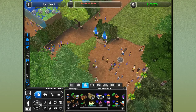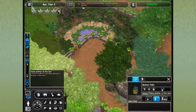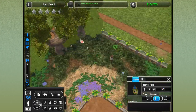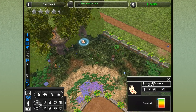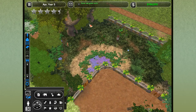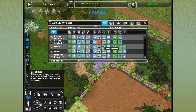Look at everybody getting these drinks. So let's go ahead. We'll add in another Beaver Falls to the other side. What is this? Tell me this is not... Why is this the carcass of a porcupine? Why? Do I have a porcupine in my porcupine-less? Has something happened to my porcupines? Okay, we've got to stop and check.